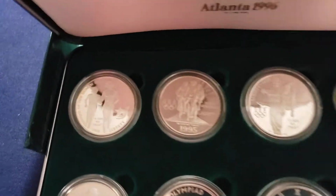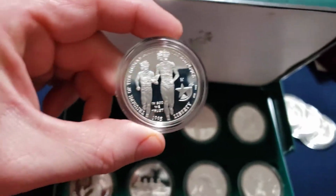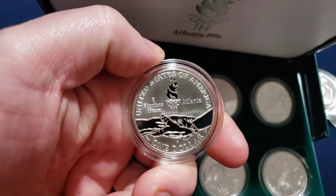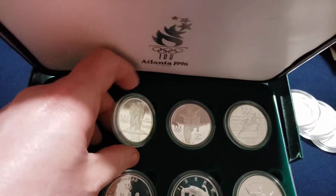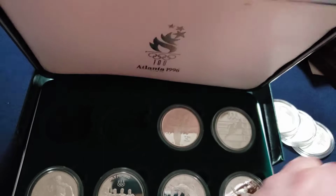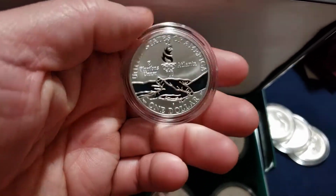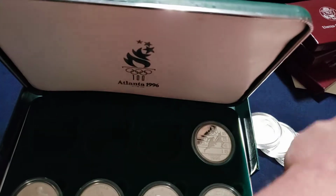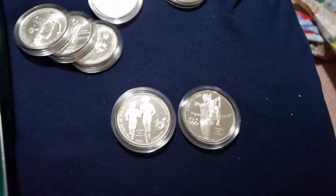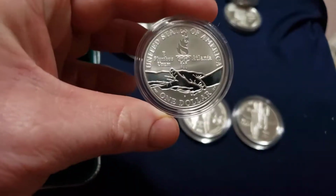And here we go. These come out pretty easy. So first one, the blind runner. Nice cameo. Next one we have the cycling. Just seen the uncirculated one. The next one is the gymnast. I need the uncirculated one for this one, and also for the blind runner, and I need an uncirculated for the track and field also, which is this one. I'll have all 16 coins when I'm done with them.